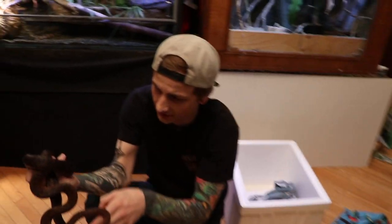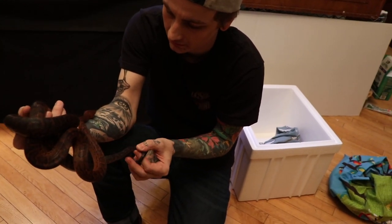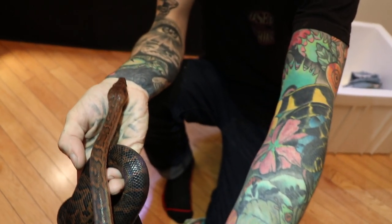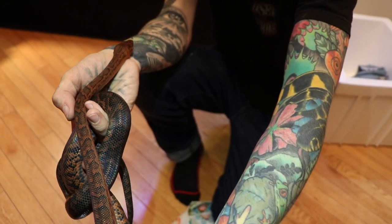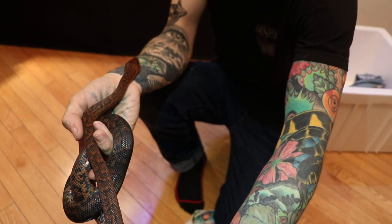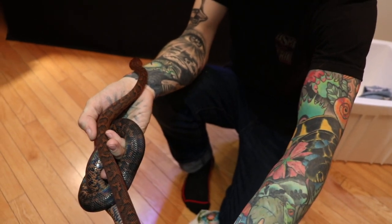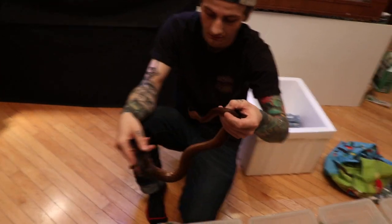Whoa. Man, the camera doesn't do any justice for these things. Dude, the iridescence is nuts. You can tell this one's face is getting pretty red. Nice.